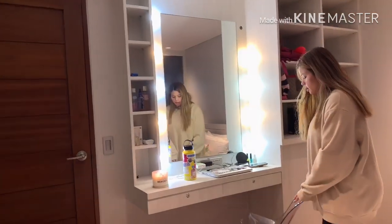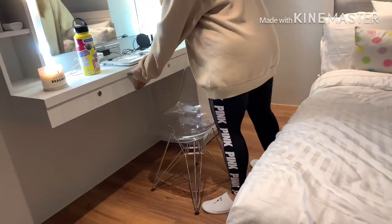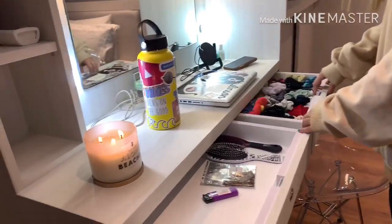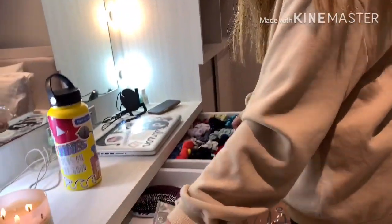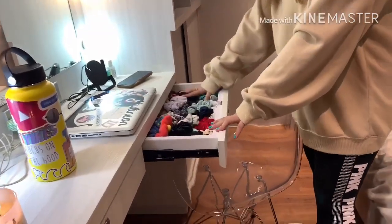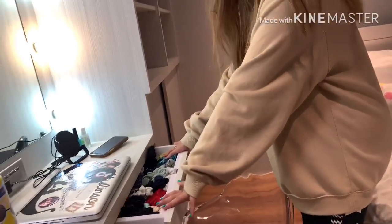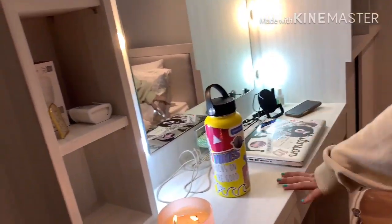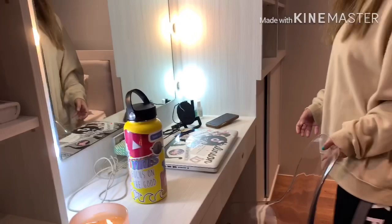And then we have my acrylic chair. So it really goes with the theme of my room, which is white and gray. So I have like 2 drawers over here. This is just like my brush and my comb and hairpins and a lighter for my candle. And then on this drawer, I just have all my scrunchies. So this is like a temporary space for them until I buy a basket that goes with my room. And then my laptop, hydro flask, my wireless charger, some nail polish, my other phone.